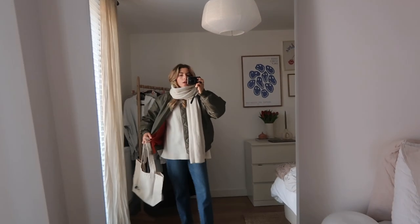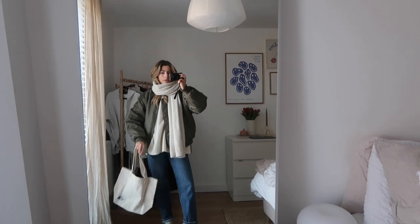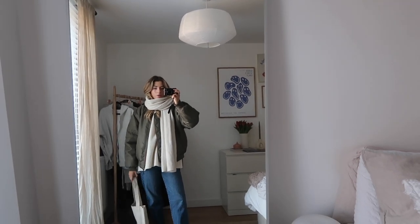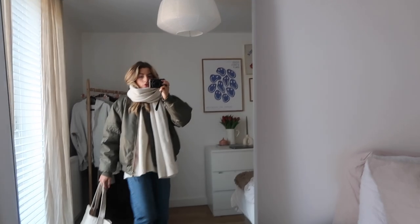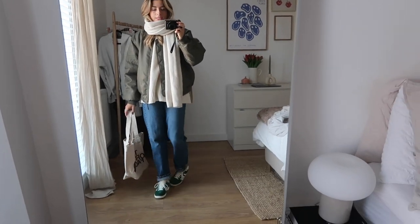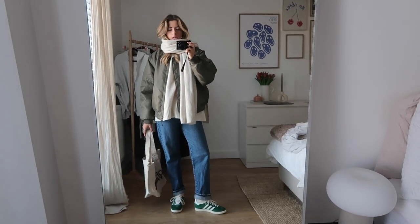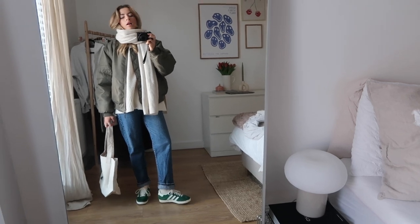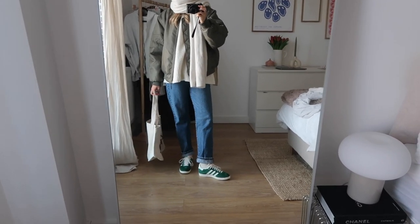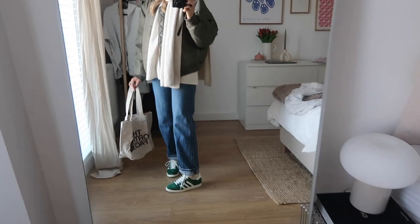I've gone for an oversized cream jumper. I've got 2 layers underneath this. I'm going to take an extra one just in case I do get cold. And then I've got my Levi's 501 90s. I've rolled them up at the bottom. I really like the way a rolled up jean looks sometimes, especially when you've got a certain type of trainer. These trainers that I've got on are quite thin and small, so I feel like they look quite nice with a rolled up hem.